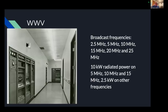Over the period of time between then and I think 2014, the government actually explored discontinuing some of these frequencies from broadcast just for cost savings. I think it was the late 70s when this happened. 20 megahertz was discontinued for a short time and brought back after a few months, but 25 megahertz was discontinued for a number of years, and restored in, I believe, 2014.